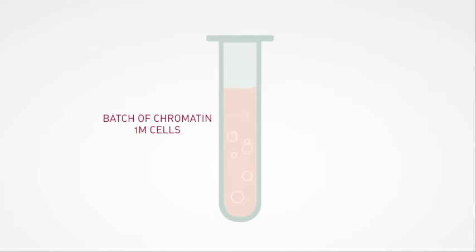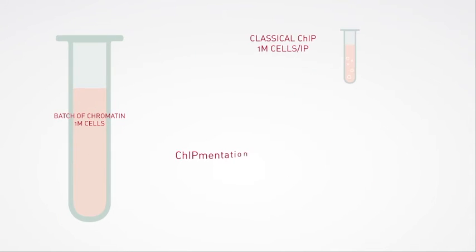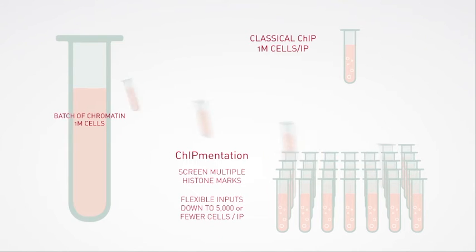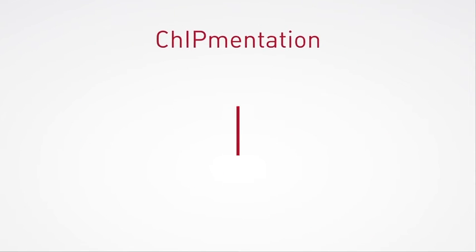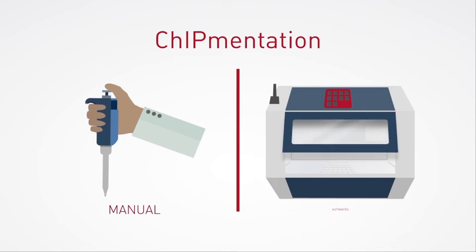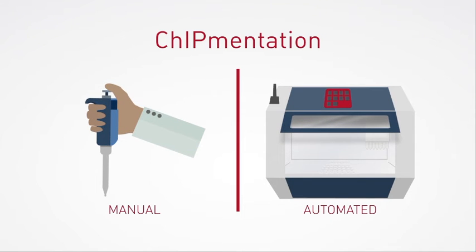It's ideal for analysis of various histone marks on large cohorts of samples, and it ensures high-quality data, even with low cell numbers and rare cell types. Two versions of the protocol have been validated: a manual procedure and an automated protocol on the IP-Star Compact automated system.